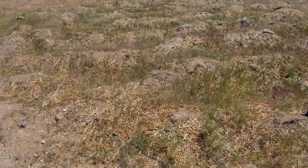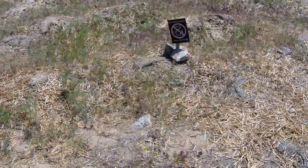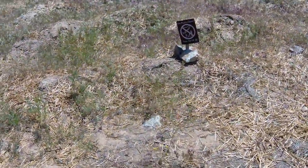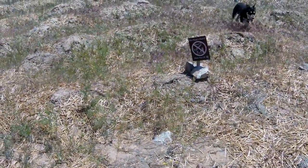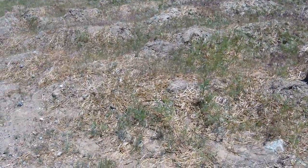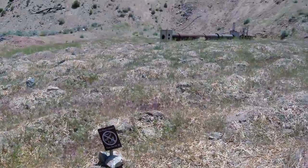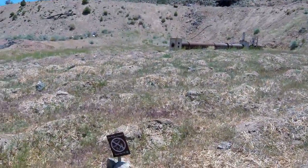Bunch of mulch and planted a bunch of flowers and stuff up here. There's signs around, give plants a chance. And there's my dog walking. Come here. Get out of there. The idea is to try and get some vegetation growing back in this so it's not just this big flat dirt area. But you can see this is all that's left of the mine operation.